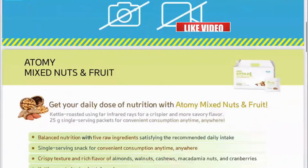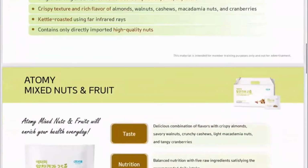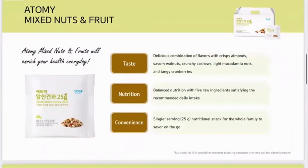So what's so special about Atomy mixed nuts? It's kettle roasted using far infrared rays, so it tastes very crispy and savory. On top of that is balanced nutrition between 5 raw ingredients. It comes in this packet, very convenient, so you can take it anytime and anywhere. And the nuts are high quality nuts and directly imported. We will go into details later on what the benefits are. So in a nutshell, why we should take Atomy mixed nuts and fruits is because of the taste. Tastes good, it's nutritious, and it's convenient, right?